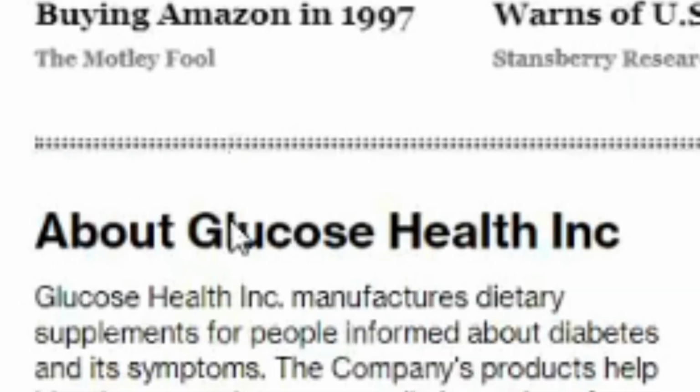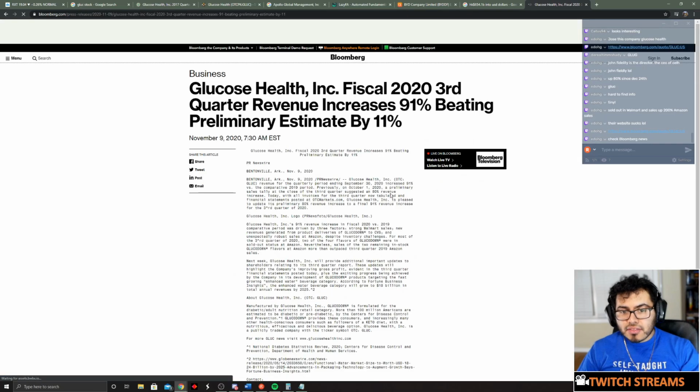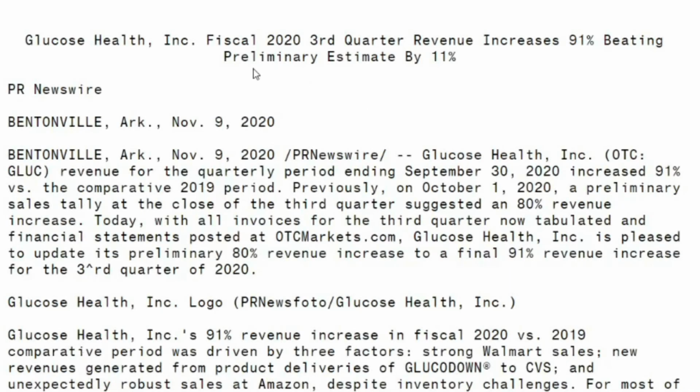So Glucose Health manufactures dietary supplements for people concerned about diabetes and its symptoms. The company's products help blood sugar maintenance, cell absorption of glucose, and serum, big word, for cholesterol. Glucodown kicks off 2021 with record New Year's Day sales at Amazon. Let's take a look at their third quarter. So third quarter revenue increased 91%, beating preliminary estimates by 11%.